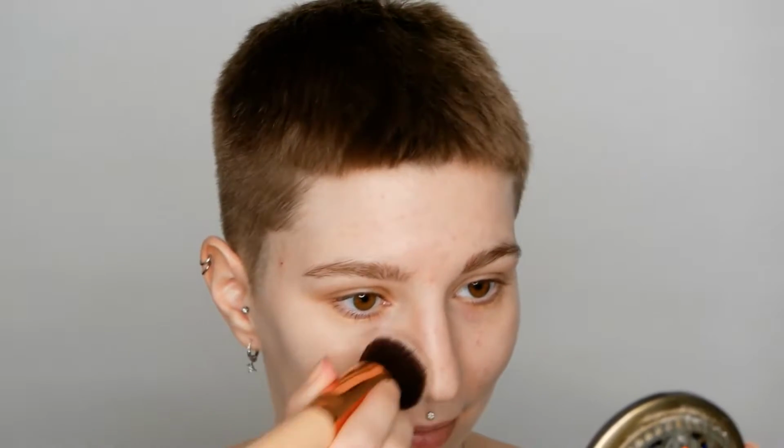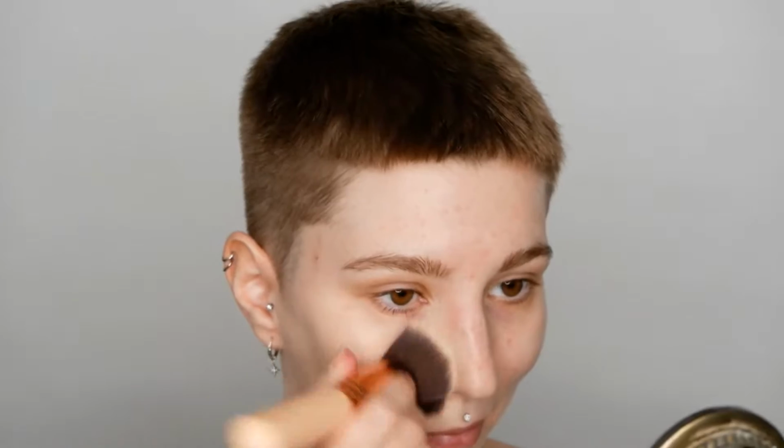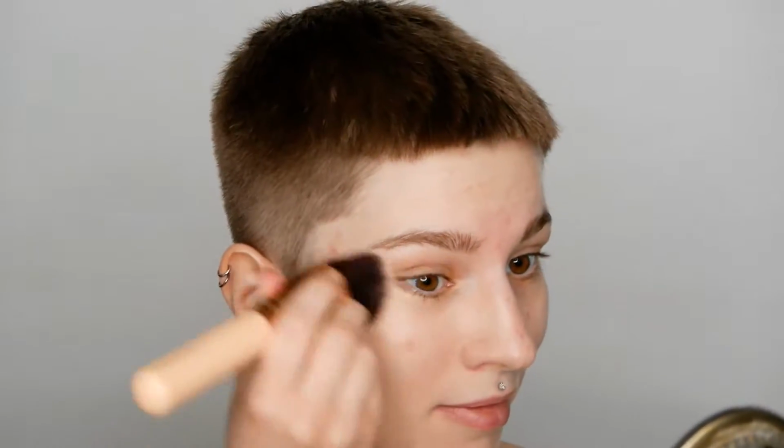Make sure that you're starting off with circular motions and also starting off from the center of the face and moving outwards. This way you're making sure that you're distributing the product evenly and that you're also going to keep the base very lightweight and natural looking.